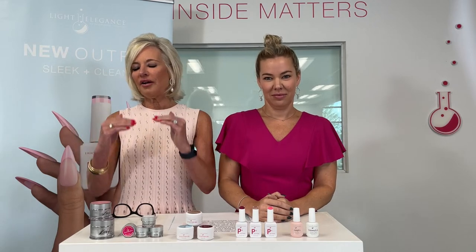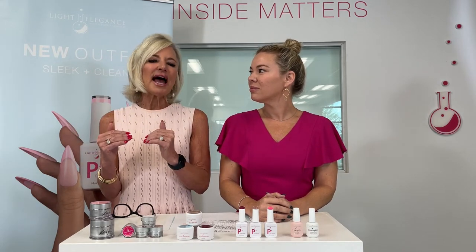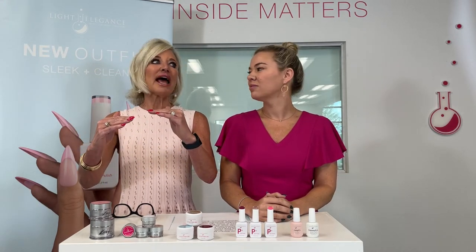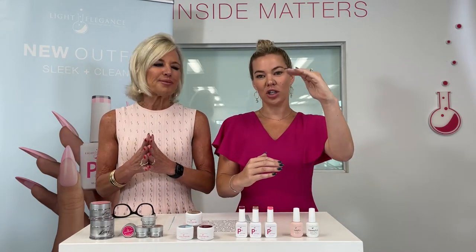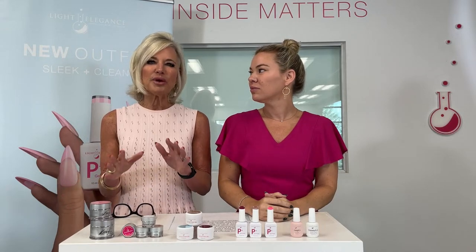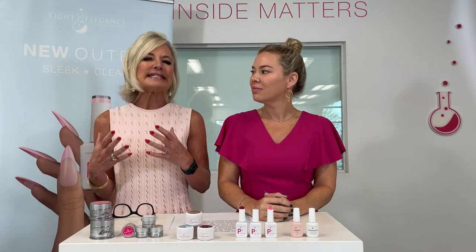Everything's by numbers here. Color gel sales had stayed steady in the last, I'd say, 4, maybe 5 years, and then in the last couple years, color gel sales have just dropped off. As the color gels were going down, the buttercreams and P-Plus were going up. Color gels have been around. IBD and Light Elegance were the first companies to ever come out with color gels, about 19 years ago.